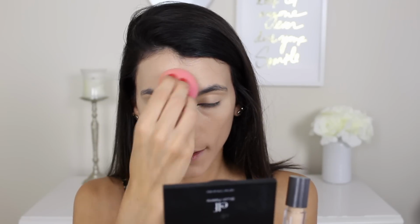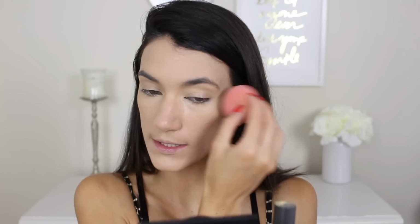And I'm just going back over everything with the Ulta sponge, because I wanna make sure it's all nice and blended and pushed into my skin so it lasts as long as possible.